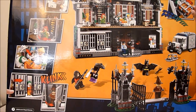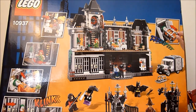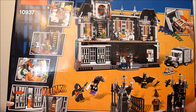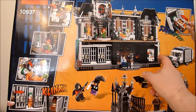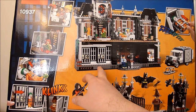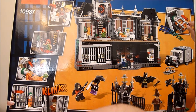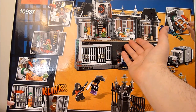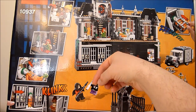All right, so we've got what looks like a bunch of detailed rooms inside the asylum itself. We've got a cool looking gate with some crazy looking statues outside. Heavy gates with a security center. Looks like a little changing room for Harley Quinn. The cell doors up here, which actually have names on each door. That's pretty cool. Special area for Poison Ivy. A little room for Dr. Quinzel to do her work with the Joker, and of course a nice little office there.